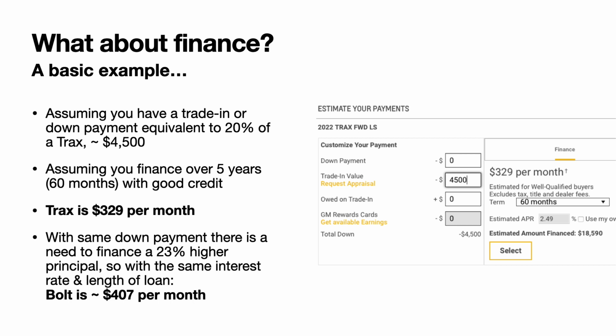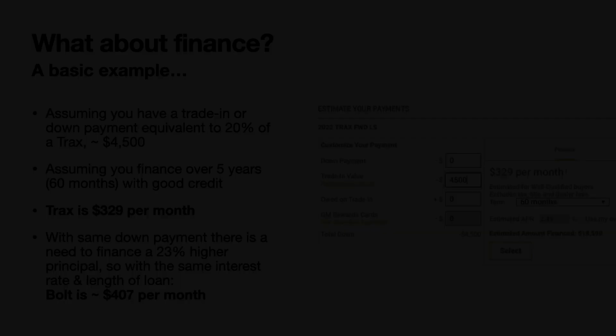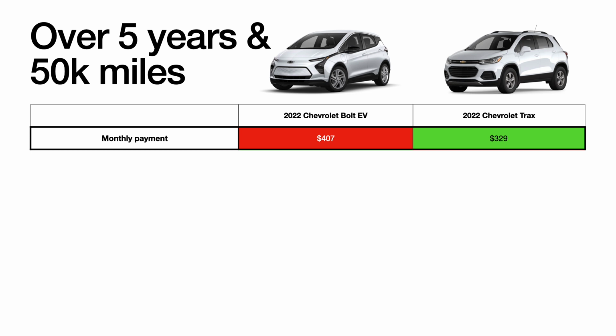So I'm going to basically say that the monthly payment would be 23% higher. I'm just going to estimate the Bolt at $407 per month, which is pretty much $80 more than the Trax. If you're going to finance the vehicle over 5 years, 50,000 miles, then let's look at the running costs over 5 years and 50,000 miles, right?